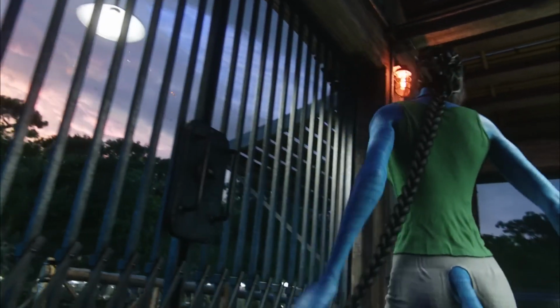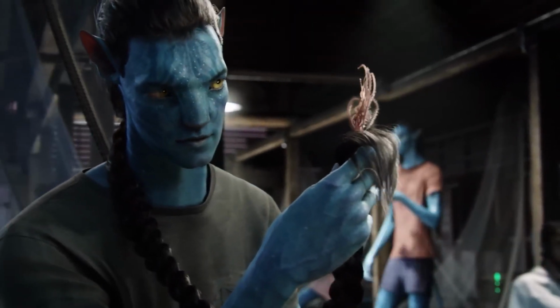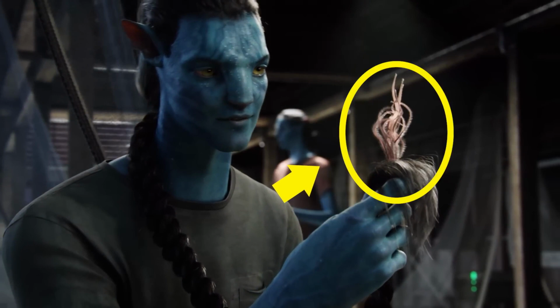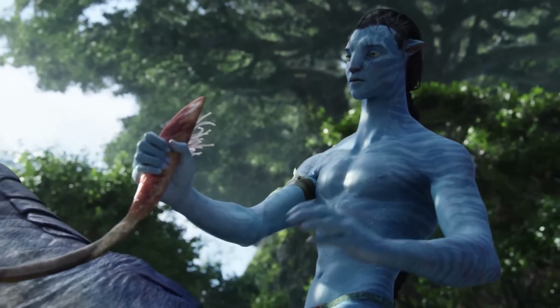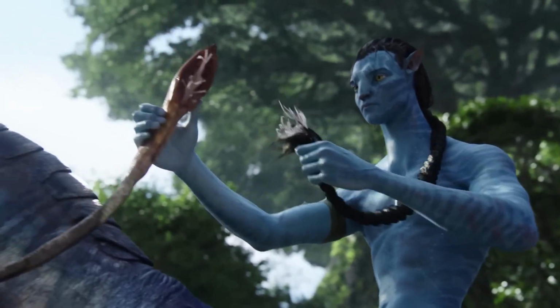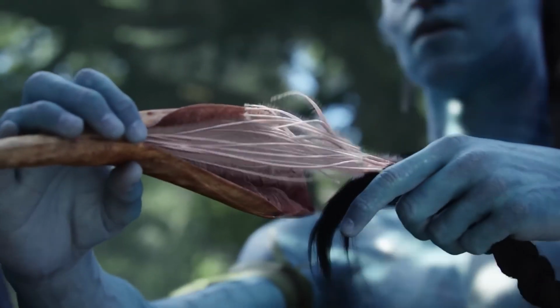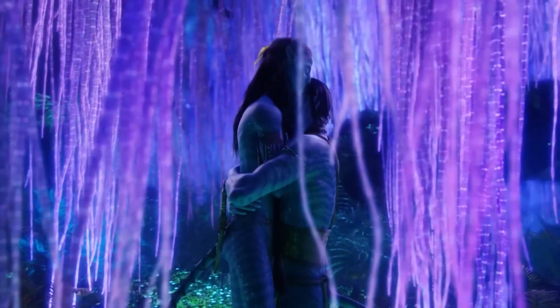Avatar might not be a comedy, but this next detail might make you chuckle a little. When Jake is examining his ponytail before lights out, Dr. Augustine tells him, "Don't play with that, you'll go blind." This joke clues the viewers into the intimate nature of the Na'vi tail. We'll just leave it at that. Suffice it to say, there are important and varied uses for the tail, from connecting with their trusted animal counterparts to, let's move on to the next Easter egg, shall we?